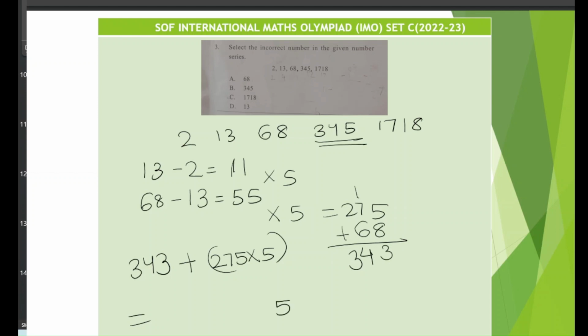5 5s are 25, 2 gets carried over, 5 7s are 35 plus 2 is 37, 3 gets carried over, 5 2s are 10, 10 plus 3 is 13. Okay, so 343 plus 1375, 3 plus 5 is 8. Then 7 plus 4 is 11. 1 gets carried over. So it becomes 4. 4 plus 3 is 7. And this one as it is, I will write 1718.